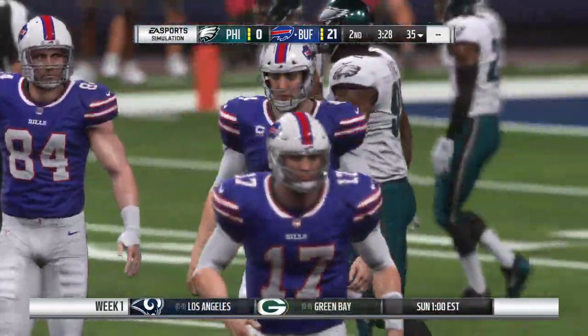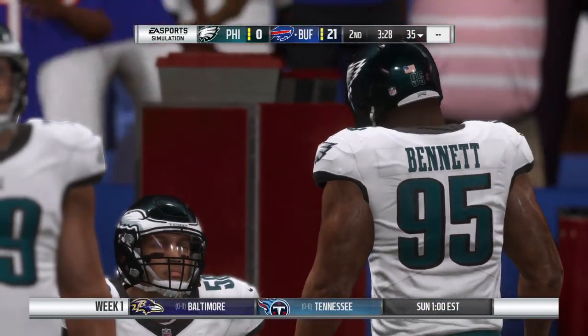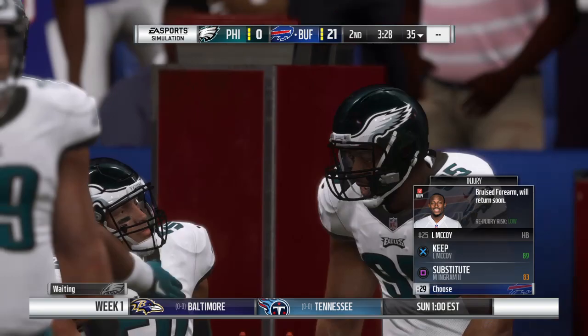Still don't know what's up with Shady. He's come back. What's the deal? A drive there of just 4 plays, and it ends in a Buffalo touchdown.